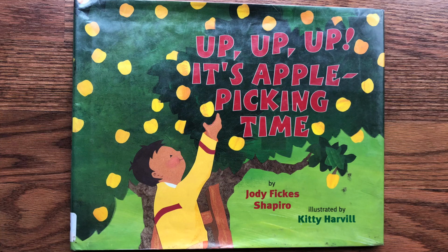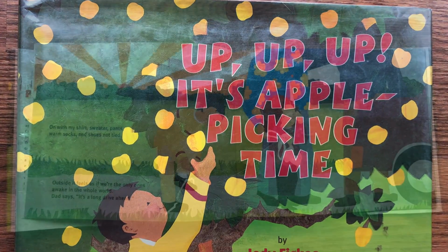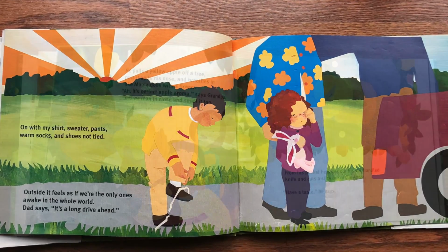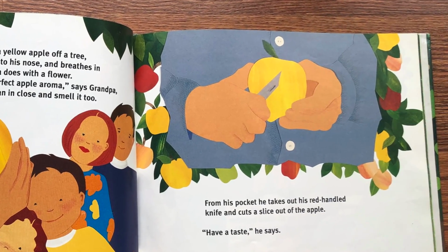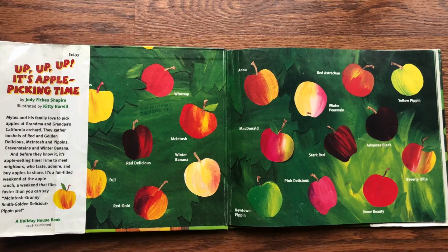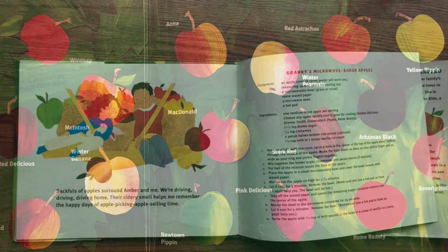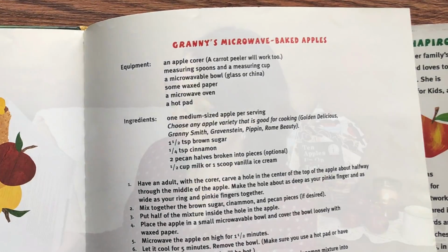Next up, we have Up, Up, Up, It's Apple Picking Time. And this is a story about Miles and his family as they get up early one morning and travel to their grandparents' apple orchard, where the entire family gets involved in the harvest season and in selling apples from the orchard. This book is great at describing different varieties of apples. Inside of the front and back covers, there are these really great illustrations that have lots of different apple varieties labeled that you can take a look at. And the very last page of the book even has a Granny's microwave baked apples recipe that you can do with your kids.